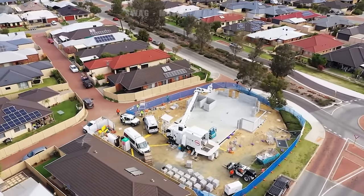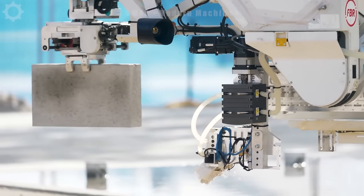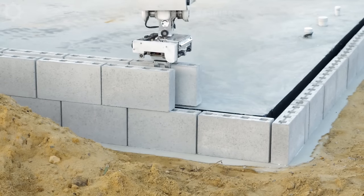Construction is taking place at the first non-residential structure in southeast Perth, Western Australia, through the use of the Hadrian. Very fast speed and high accuracy.